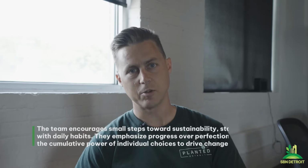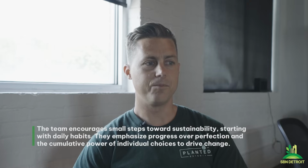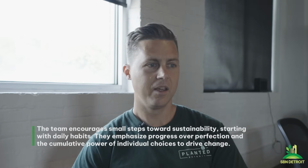But I think the three things I would tell people to maximize their sustainability efforts are, one, start small. Find little actions that you can do, something that is manageable. This isn't boiling the ocean. It's finding very tangible things that are easy to do and easy to incorporate in your life, to start doing and make a habit.